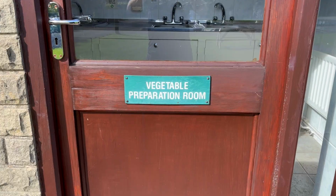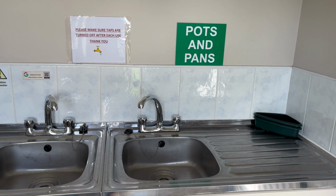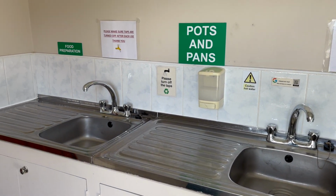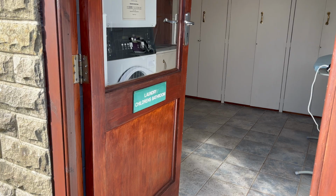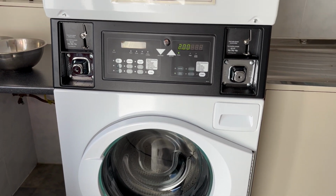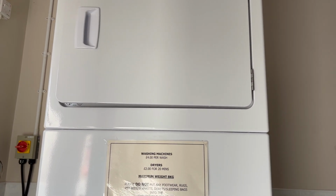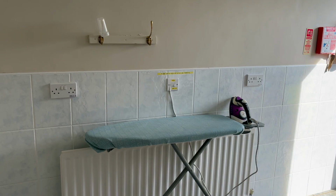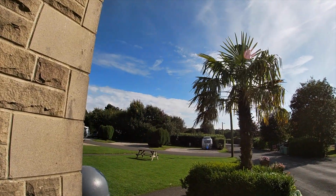Then we'll come down to the dishwashing and vegetable preparation area. You'll see they've still got a public payphone. There's also a laundry with washer and dryer, as well as a sink and ironing board with iron. Coming back out and going round to the facilities.